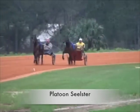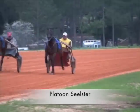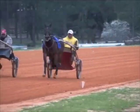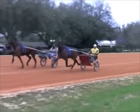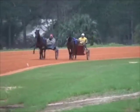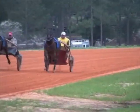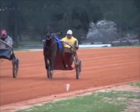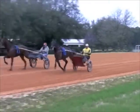Okay, now you've got a new horse in the barn that is kind of an interesting guy, Platoon Sealster. A lot of people might not be familiar with him, but Dave Holliday had him last year after buying him for $6,500, and he made $142,000 in the Ontario Sire Stakes and finished second in the Super Final. What a nice little horse he seemed, and we sent him to you for the winter. When you come over here in the morning in the dark and you see his head hanging out, that must be a nice head to see. Yeah, he's a pretty nice horse.